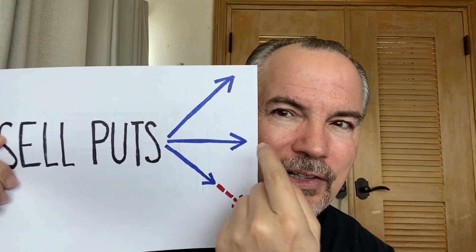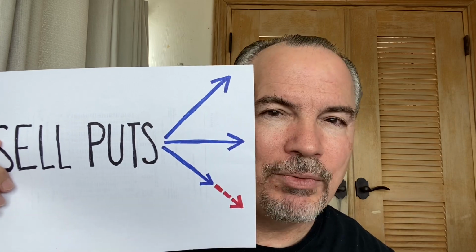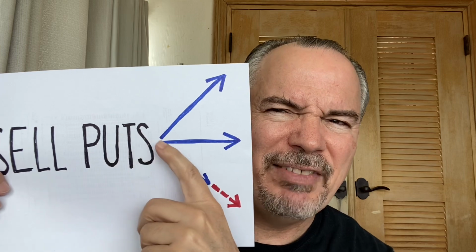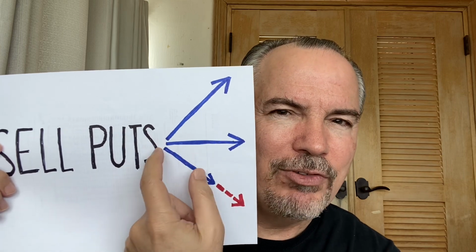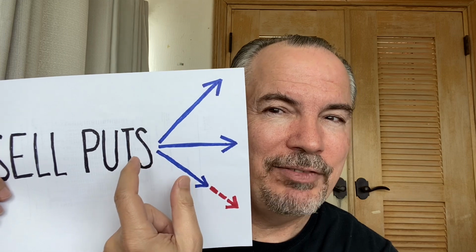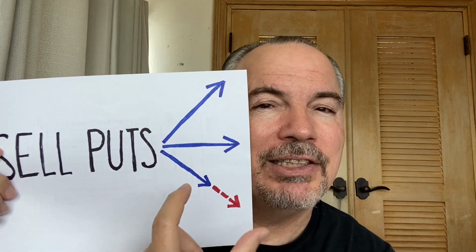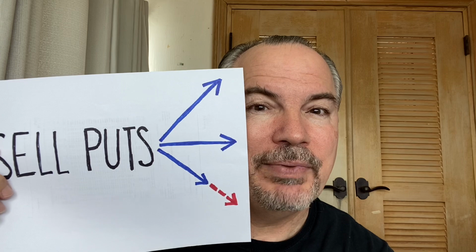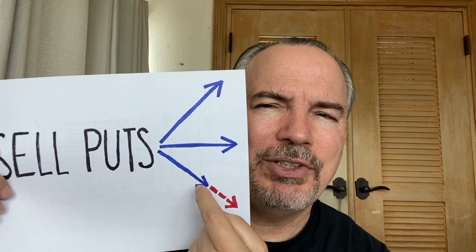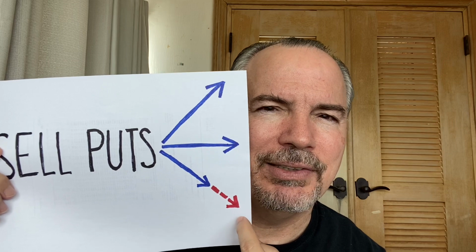If it just goes sideways, it will expire worthless if you sell a strike price below, right? And if it goes down up to your strike, then it will expire worthless. If it goes down below your strike, but still within the premium that you receive, you would break even. You wouldn't lose any money. It's only when it goes down materially.